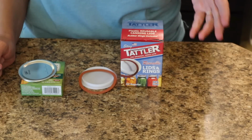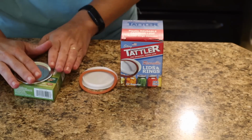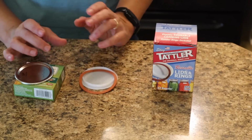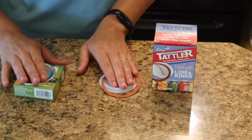So I just want to start off today showing you the Tattler lids in comparison to the standard lids that we've all been used to using, and just show you the difference of what they look like, and then we'll get into how to use these Tattler lids in comparison to how we are used to using the standard lids.